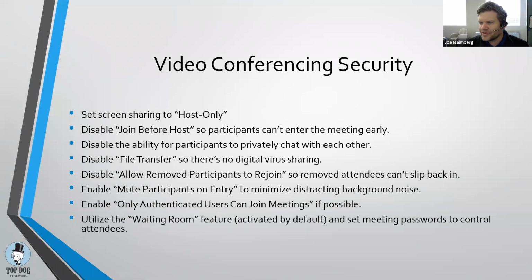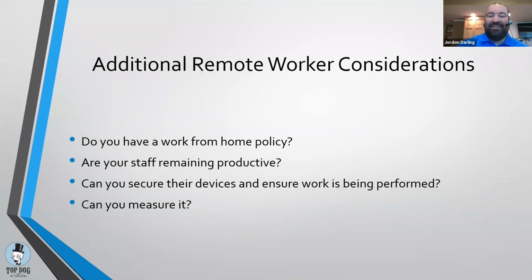Only authenticated users, if you can do that, have people authenticate, especially if it's a private meeting. And then that waiting room feature basically puts people in a little virtual waiting room before they are allowed to enter into the conference.